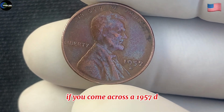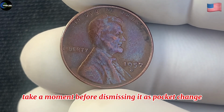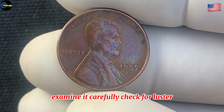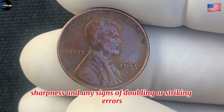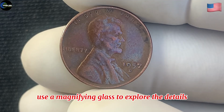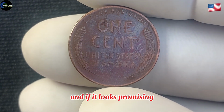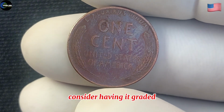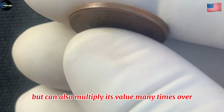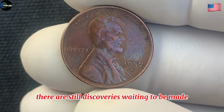If you come across a 1957 D Lincoln Wheat penny, take a moment before dismissing it as pocket change. Examine it carefully. Check for luster, sharpness, and any signs of doubling or striking errors. Use a magnifying glass to explore the details. Weigh it to confirm it's 3.11 grams. And if it looks promising, consider having it graded. Professional certification not only confirms authenticity, but can also multiply its value many times over. There are still discoveries waiting to be made.